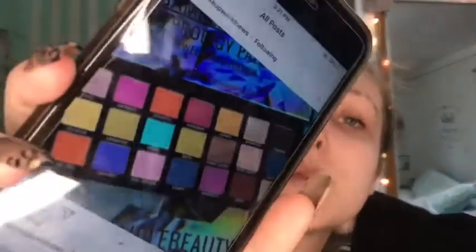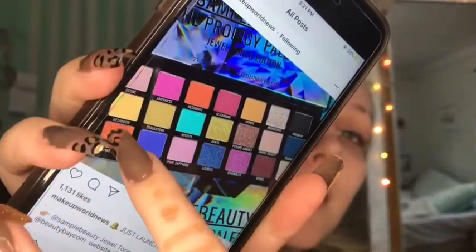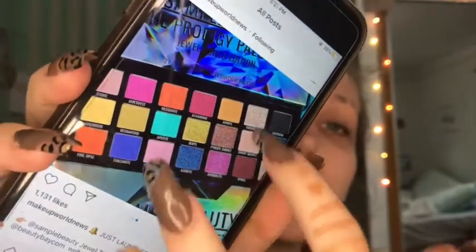But I do really like this, and for $32, you do get quite a good shade range. Looking at it, there's pinks and there's blues and over here there's some orange, warmy tones, and then there's these cool tones over here. I feel like it's a pretty good palette, but again, I would prefer some more greens in it. I'm super picky when it comes to makeup, because if I'm gonna spend my money on it, I want it to be exactly what I want.